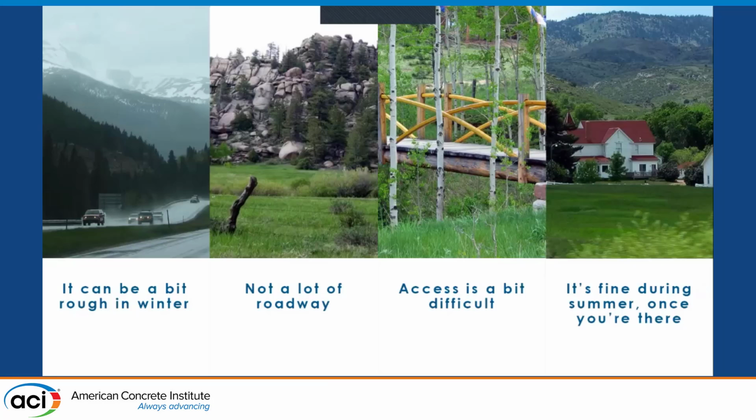But it's a very nice place when you get up to the mountain retreat. So we've got to think about all of these factors as we put this concrete together. And it's one of those things, working as a team. You've got to think about who's going to be placing it, how they're going to place it, how long it's got to get there. All of these sort of things, they started putting that together.